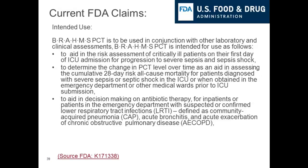So this claim is basically saying aiding decision-making on whether or not to put somebody on antibiotics in lower respiratory tract infections. So that's something you're going to hear several times during my talk. PCT seems to be most effective, and also the best demonstration for efficacy is in lower respiratory tract infections. So figuring out whether or not you want to put someone on antibiotics.